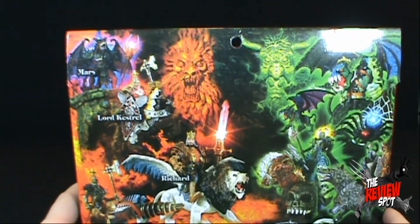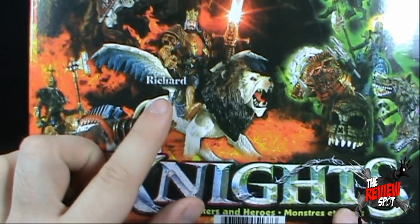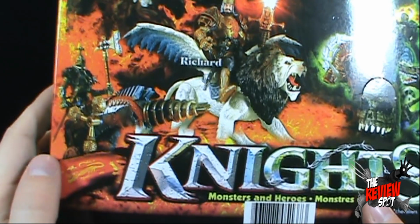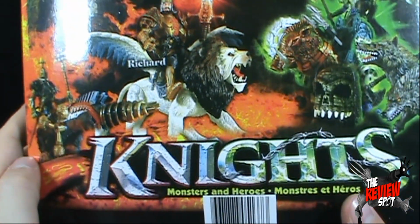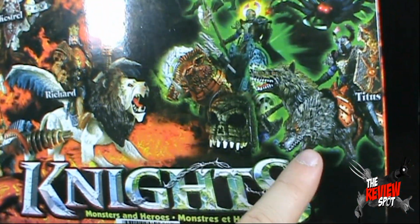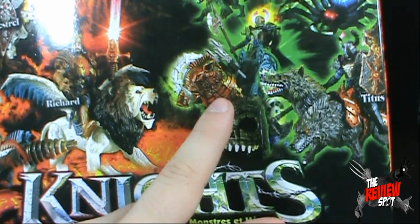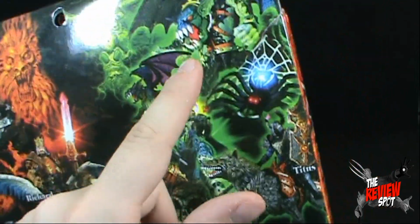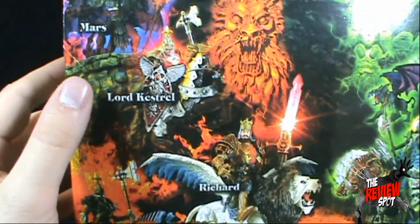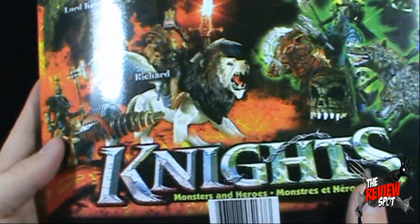On the back, now they've actually got characters. They've actually got character names here. We've got Richard, King Richard, with what looks to be a light up sword. We've got a guy that has no name, which is funny because on this side you've got Titus, which is cool. He's got kind of a two-headed wolf. This guy doesn't have a name. We've got ourselves Argus. He's pretty neat. We got Mars. We got Lord Kestrel, and again we've got this guy with the drill who has no name.